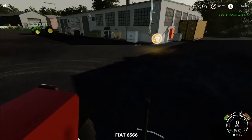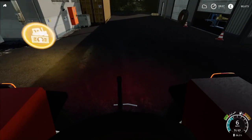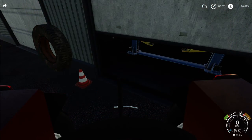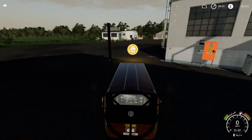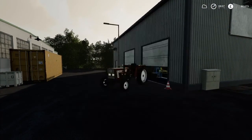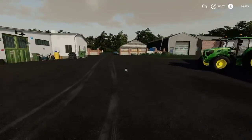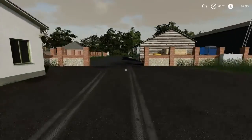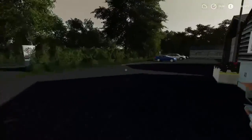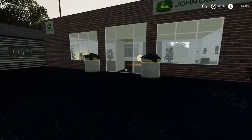So I'll reverse the tractor up to the workshop and we'll go and notify them and they can start working on our tractor. But it's nice and clean. This morning I used the pressure washer and I washed the van, the tractor and the trailer. But I'll go and talk to the people in the shop and we'll look into buying this Mahindra Retriever.